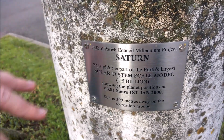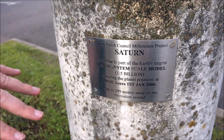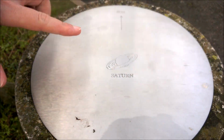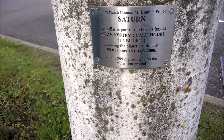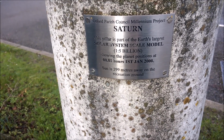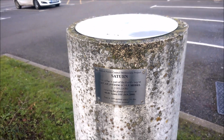here. As you can see, it's the same thing as what it was before on the other one. The sun is 299 meters away on a recreation ground.